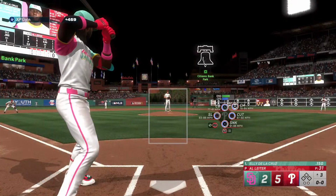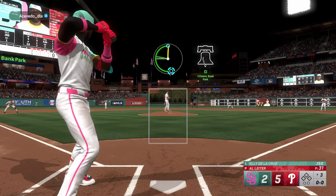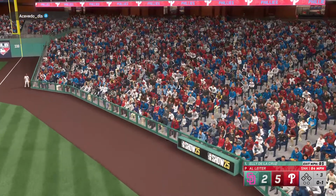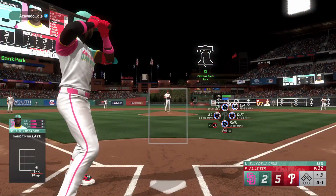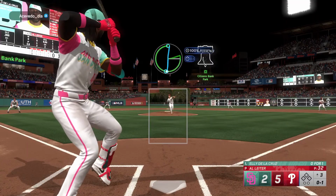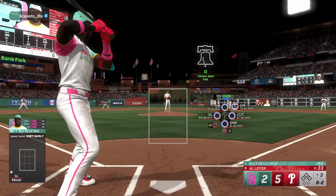Back at Citizens Bank Park. All set for the start of the inning. Now it's going to be Elly De La Cruz. And a foul ball. Check swing, went around, and the count is 0-2.